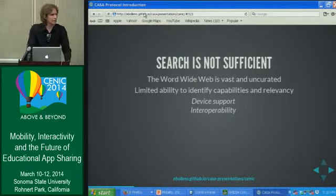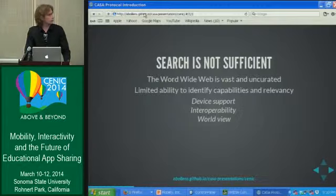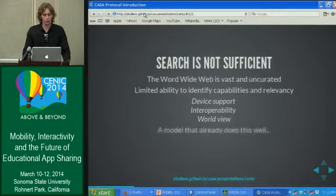It also doesn't have any real conception of interoperability. So if I've got a tool provider that needs integration with the W3C's packaged web app standard or IMS's Learning Tools Interoperability standard, search doesn't have a way to know that. And worldview is another issue. Different institutions represented here range from kindergarten through higher education and beyond. And so the content that we want to be pitching, the things that are acceptable, are different in different use cases. Search can help you slightly, but it can't go all the way as far as worldview goes.